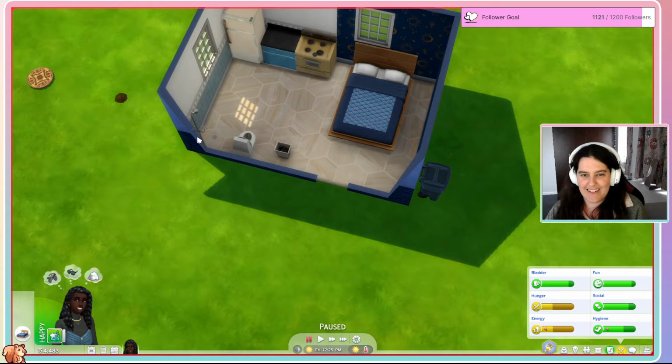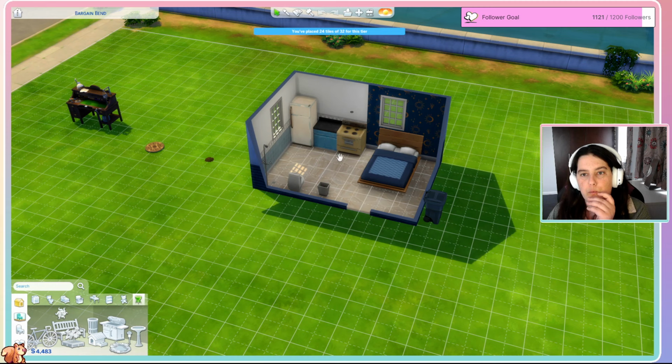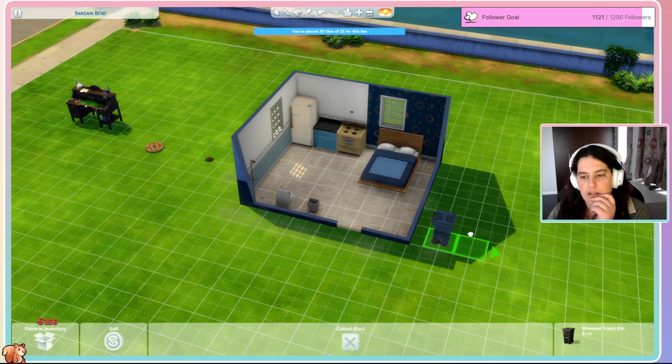Okay. Let's extend our home a little bit. I still want to kind of keep our tiny home vibes though. That's 30 tiles. Okay.